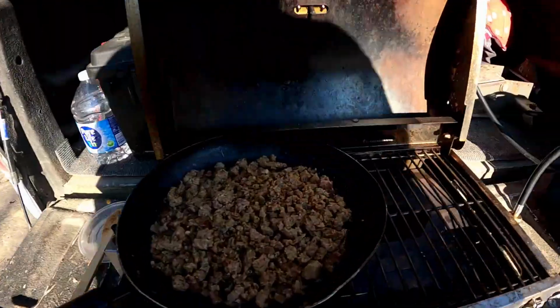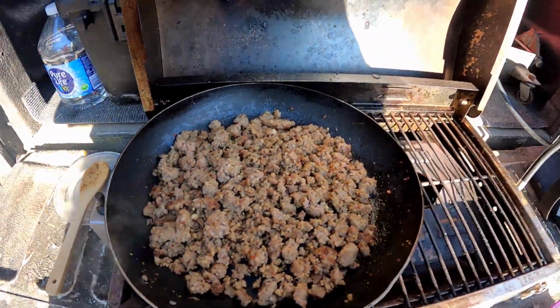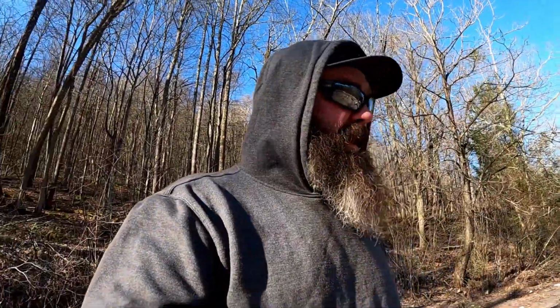Already got breakfast going. Got some sausage going there. Going to use the grill because the piece of pipe that I brought for the fire ring, I got to set that off to the side and let it cool down because it is like half inch thick and that thing holds some heat. So to be able to handle that, I want it to cool down. So we're going to grill breakfast, but should be pretty tasty, I think. I've never had this before. Should be easy, all one pan, one skillet.